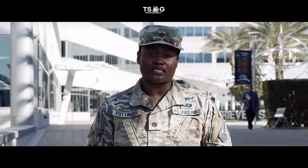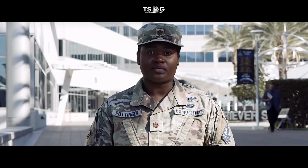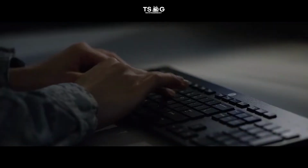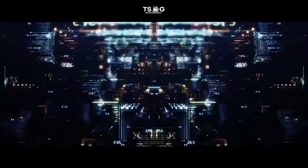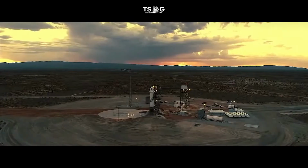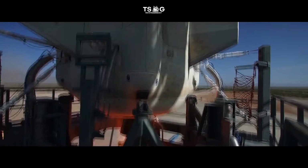That was a surprise image of a surprise upper stage shot that we saw for second stage, showing the ignition.